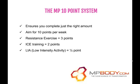Low intensity activity is general movement, incidental exercise. What are some examples? And this is really great, and it's often overlooked. Examples that I'll give you is like a dance class. I do a dance class for fun, a hip hop dance class, or rollerblading with the kids, but even other things like yoga classes.